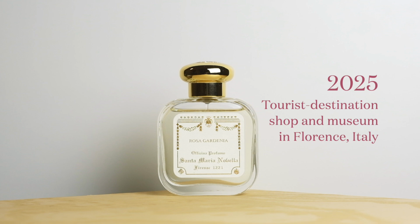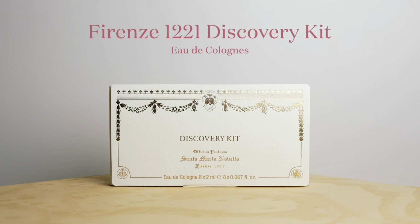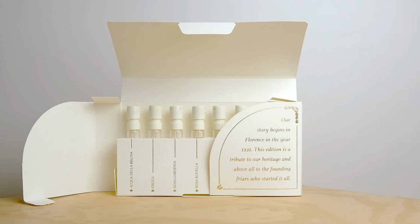So Santa Maria Novella is steeped in history and tradition, which is a nice way of saying that it's old, centuries old. And that age is very much reflected in their perfumes, specifically their Firenze 1221 Discovery set of eau de colognes, which includes Rosa Gardenia.